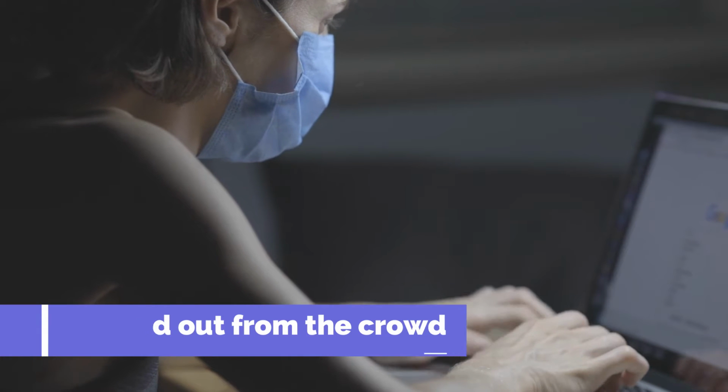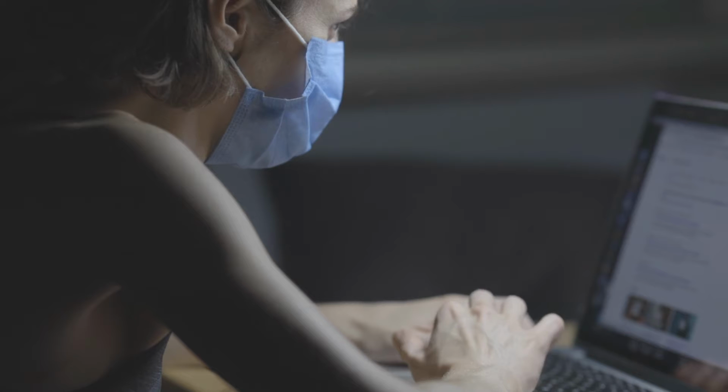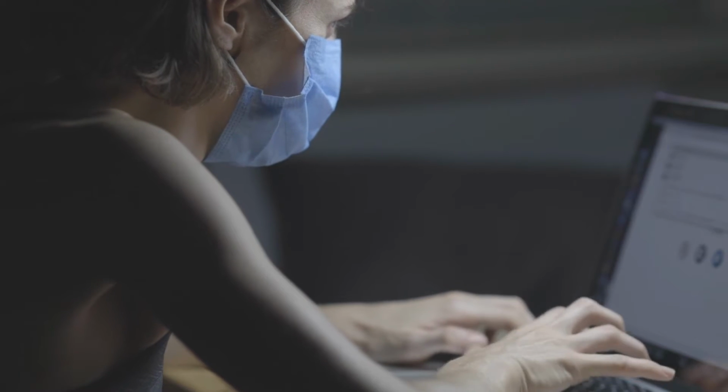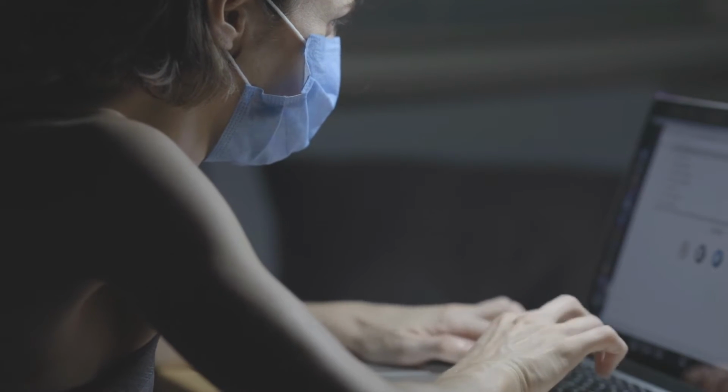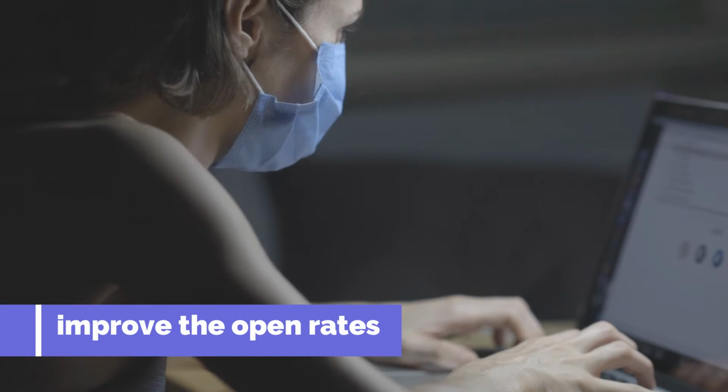One easy way to figure out if your efforts are paying off is to pay attention to the open rates of your email campaigns. Here are some of the best ways that you can improve the open rates for your email marketing campaigns.